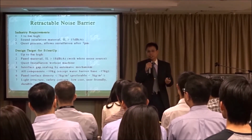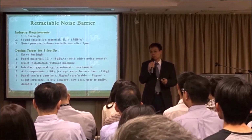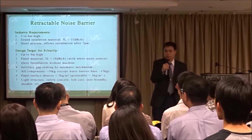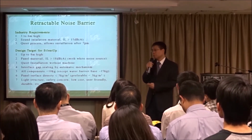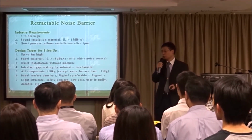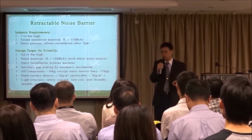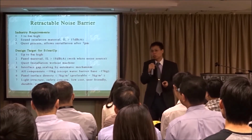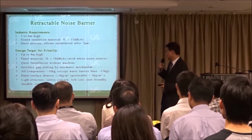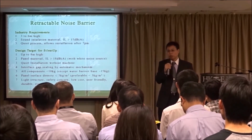The interface gap is designed with automatic sealing, so we ensure all the panels will automatically seal up to a good position. And all components are designed to be less than 10 kilograms, except the water barrier base, which is about 15 kilograms. And then the panel surface density, we want to minimize it. At the moment, we are at 5 kg per square meter and 3 kg per square meter. We still want to minimize the panel's weight, but not sacrifice the noise insulation. Also, lightweight, safety concern, low cost, user-friendly, durability, all these need to be considered.